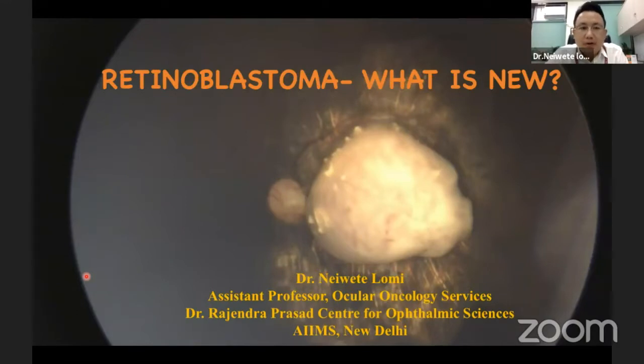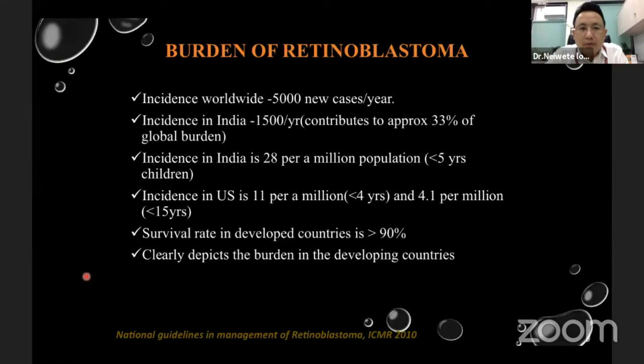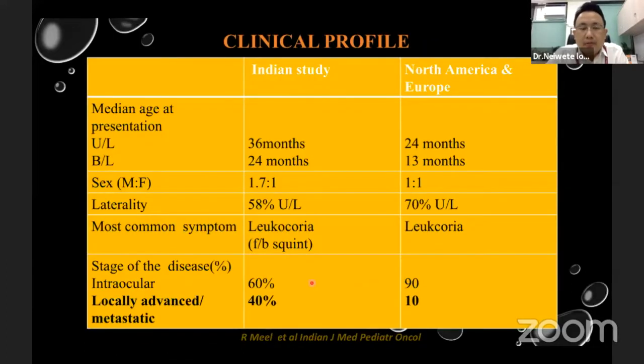So moving on, I will be speaking on retinoblastoma: what is new. We know that the burden of retinoblastoma worldwide is around 5,000 new cases per year, of which approximately 30% is being handled in our country. With the improvement of various treatment modalities, the survival rate in developed countries has now been shown to be more than 90%.